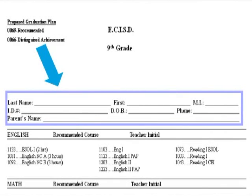Please identify the personal information section of your pre-registration form. It is very important that you fill in your personal information in this section. Please fill in your name, ID, parent's name, and phone number. In many cases, the counselors will need to refer back to this section if they have any questions.